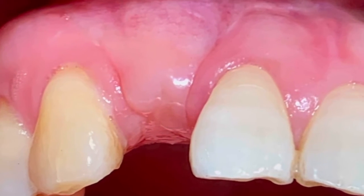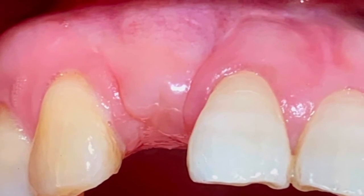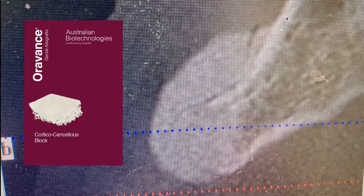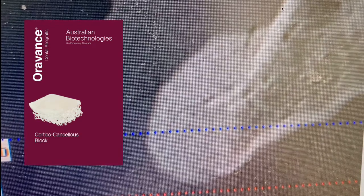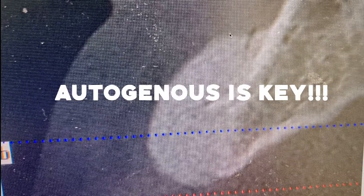When we go back to reassess the graft response, we can see that she's actually had quite a bit of volumetric fill. You can see the original alveolus here, and you can see the graft material. And this was a 50-50 mix, so a product from Ozbiotech, which was Orovance, a mixture of cortical and cancellous bone, and mixed with 50% of the graft that was autogenous, which was harvested from the external oblique ridge with a small scraper.